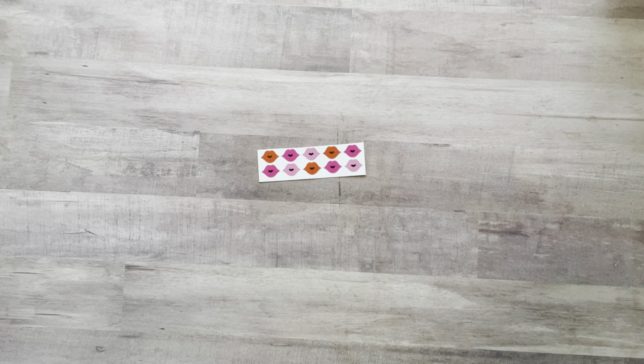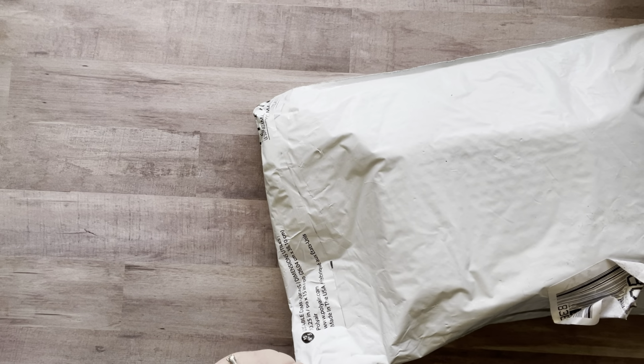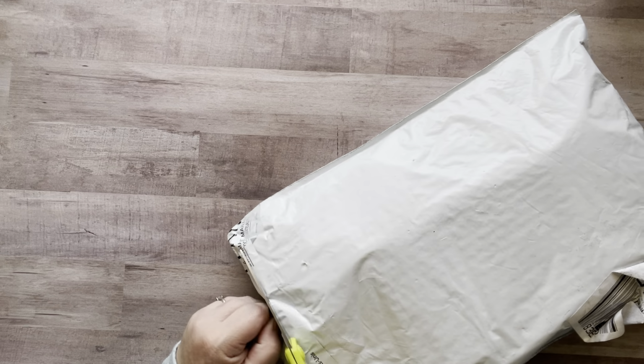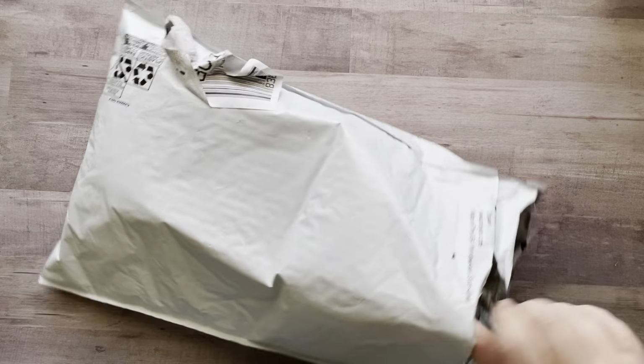Okay, let's see here. So my friend Eileen sent me, do not want to lose those lips. She sent me this one a while ago and I didn't open it because I wanted to do it on camera. And I was waiting to get all my other Happy Mail. So she has two Happy Mails here for me. Let's open these up. Oh my goodness, Eileen, you spoil me.